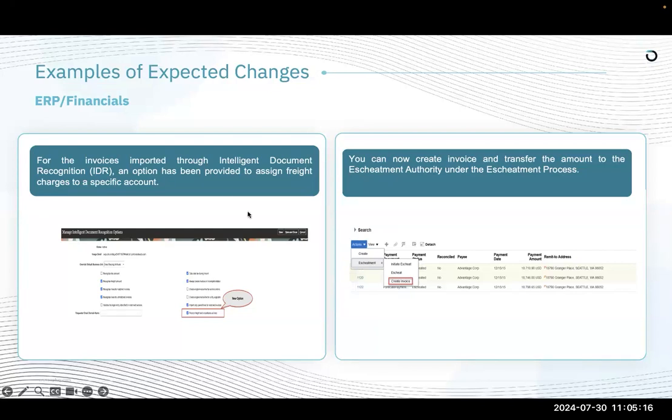ERP financials. For the invoices that we imported through IDR, the intelligent document recognition, there was an option to only process the specific account charges. It didn't include freight. Now it includes freight as well. It is significant, but this is a new option, right? So from a process perspective, this has changed. If you were handling freight charges specific to your account separately, you can include that as part of this particular IDR and invoice creation. So that's very helpful.